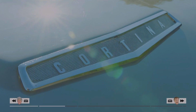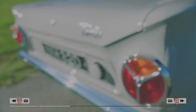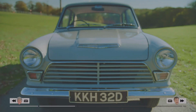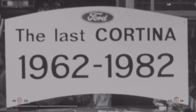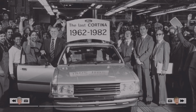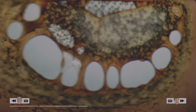The Cortina then had become a part of the fabric of Britain. It was the nitrogen of our existence. But on the 22nd of July, 1982, Ford pulled the plug. And that was the end of that.